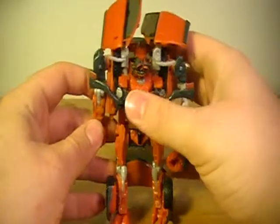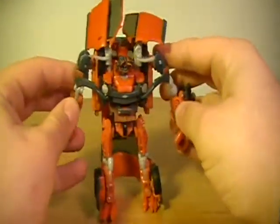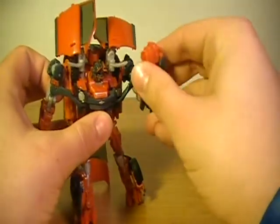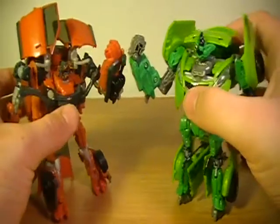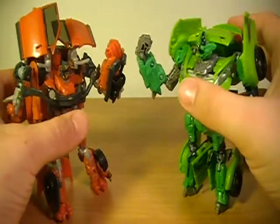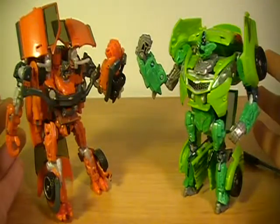Overall, he's a really good figure with a really bad problem. He's one simple mod away from just pure greatness. He looks great, and looks even better with Skids. They look good together. They're herp and derp together. Basically, you probably mod him a little bit and he'd be great. Like I said, he looks great with Skids, so he's definitely worth the buy.